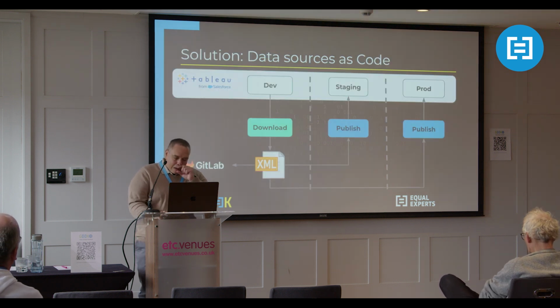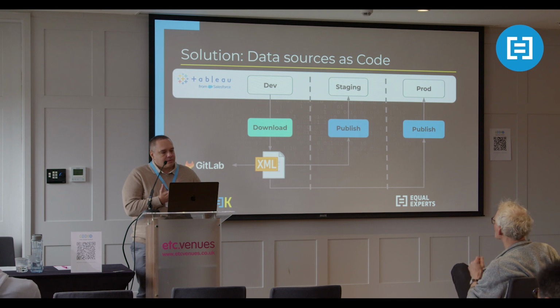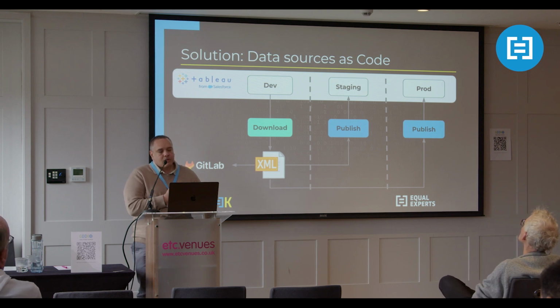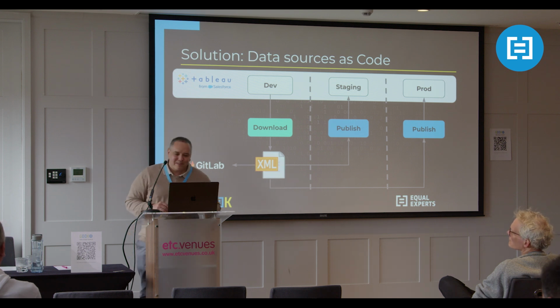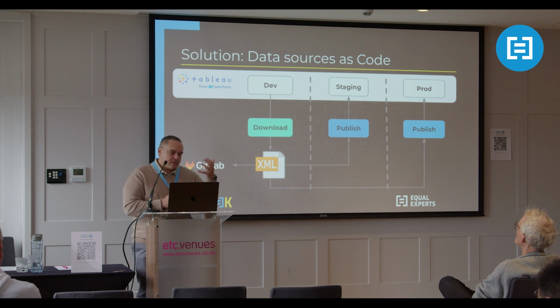So what we did essentially was to fix all the shortcomings. We built a CI/CD tool that allows us to do the things we wanted to do, because we found that Tableau gives you the API to upload and download. We have this tool, I don't know what we call it, we haven't settled on a name, but basically it goes to Tableau and you tell it which data source you want to work with. You can download the source code, which is in an XML format, so you can look at it, and if you're brave, you can make changes to it. Once you've downloaded it, you can store it in GitLab and have it in source control.